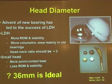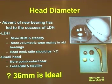Regarding the head size, a lot of revolution is going on in new wearing, that led to regular use of large diameter heads because of new wearing. They are very versatile, and large head diameter definitely has a few advantages. It gives more stability and range of motion, but more volumetric wear, which is less in the newer wearing, and the head neck ratio should be more than 2. There is a problem with the small head: point contact wear and less range of motion. As I mentioned earlier, for me 36 millimeter is ideal.